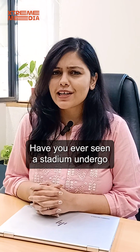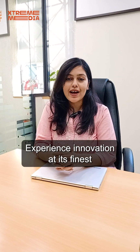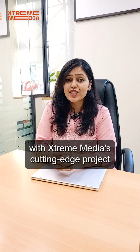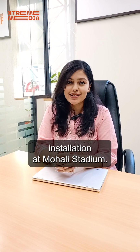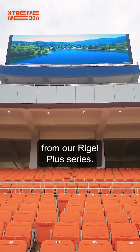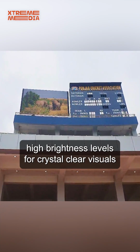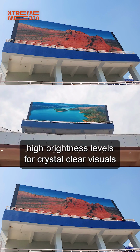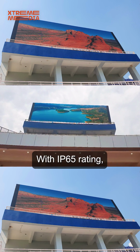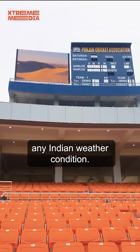Have you ever seen a stadium undergo a high-tech transformation? Experience innovation at its finest with Xtreme Media's cutting-edge project installation at Mohali Stadium. We have installed two breathtaking LED displays from our Rigel Plus series. The unparalleled features of these displays include high brightness levels for crystal clear visuals even in broad daylight. With IP65 rating, these screens are built to fight any Indian weather condition.